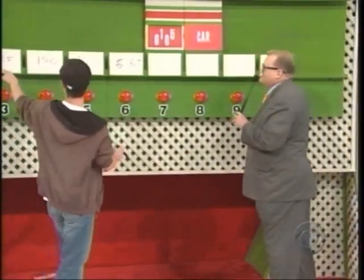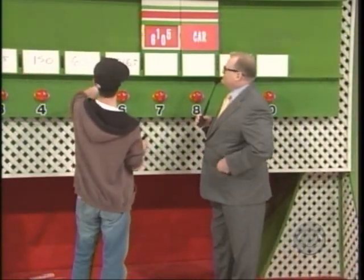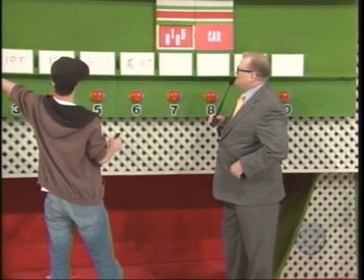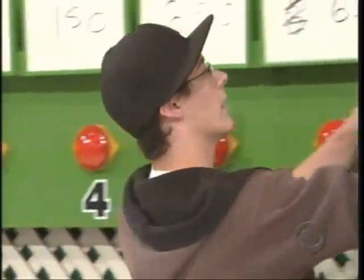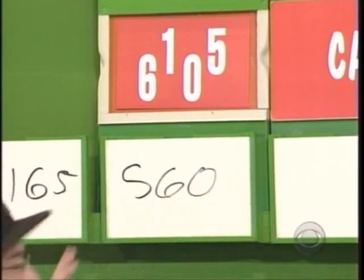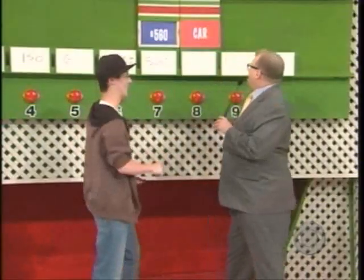1, 2, 3, 4 more chances. Look at all those number combinations you have up there. It's either 600, 100, 500, or 600. Here we go, buddy. 1 more to go. Keep going. You got to keep moving. 560. Here it is. There it is, baby. 560. All right. You win some cookware.